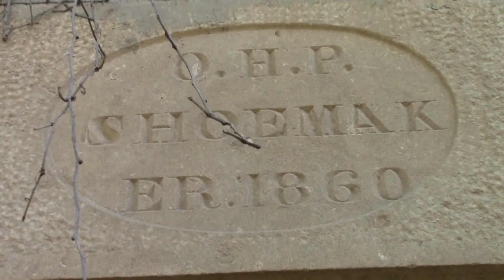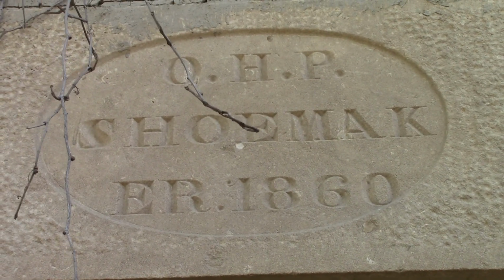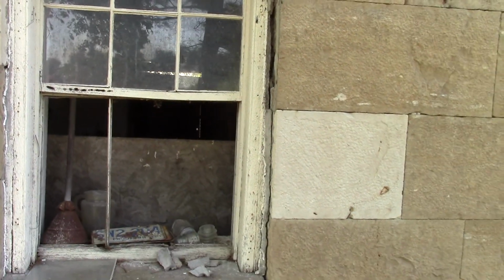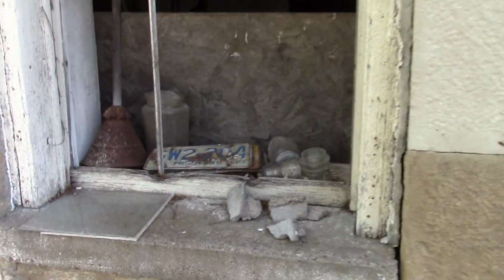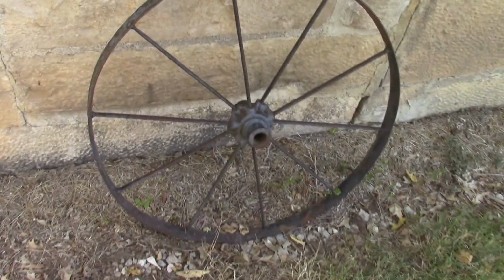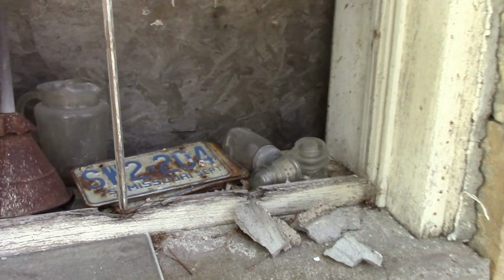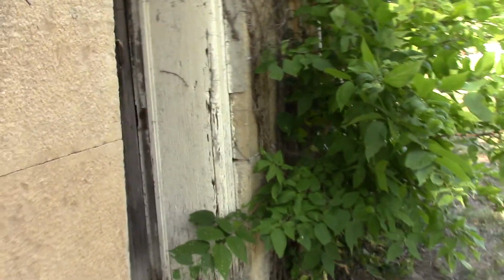All this limestone was also quarried from the local area here in Midwestern Missouri. So you can see this is an example, some of the limestone pieces that are originally from around this area when it was built in 1860. And no one has really been inside. See some stagecoach wheels. This is where people would stop to pick up mail and put their horses in overnight during the Civil War.